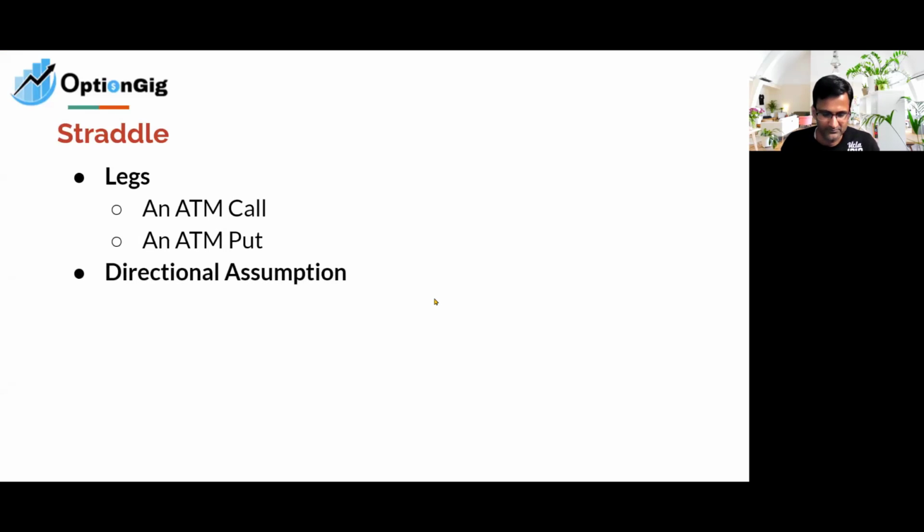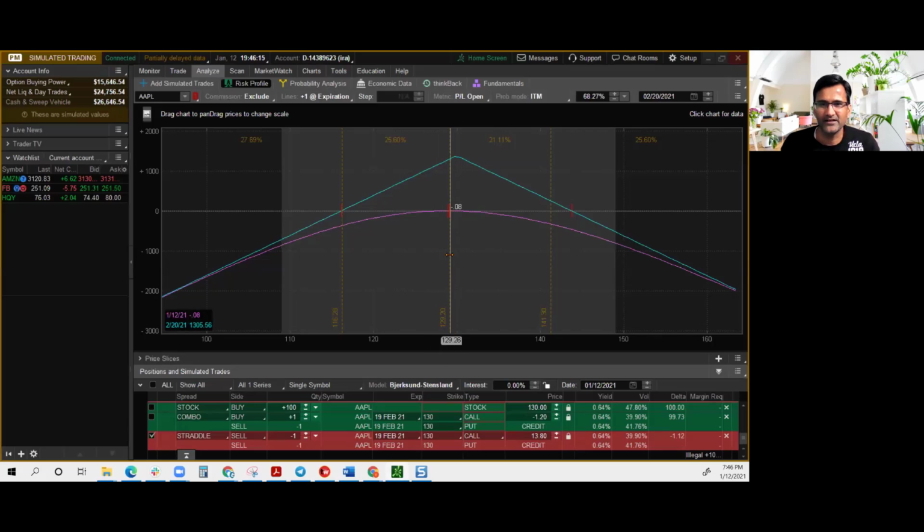Directional assumption: neutral, no idea. I don't know whether it will go down or whether it will go up. As long as it doesn't go more than 143.88 or 116.28, I'm going to make money. So I have no directional assumption here.